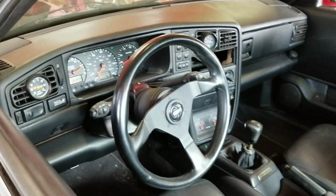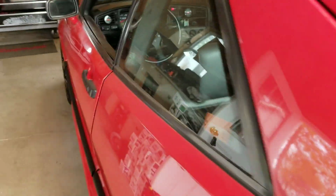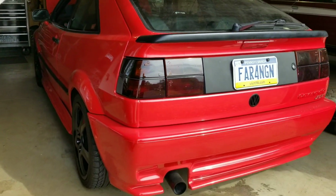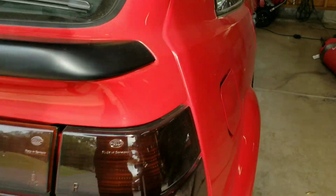After some diagnosing, I did a compression test on it and checked for spark, and we narrowed it down to a bad injector. So today I replaced the injector and got it running good. We took it out for a couple pulls, and it runs really good now.